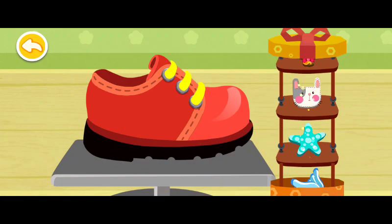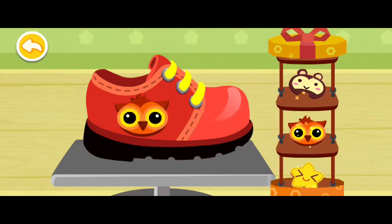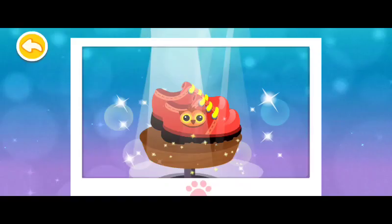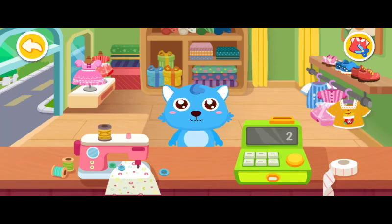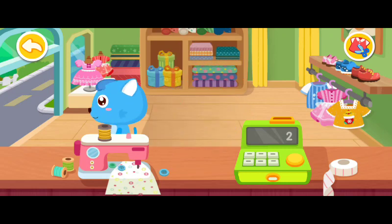Decorate the shoes. The shoes look so great. Do you like them? Whoa! Come and visit again next time.